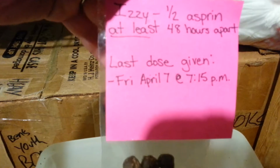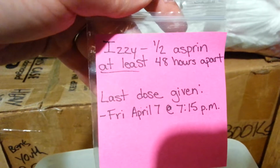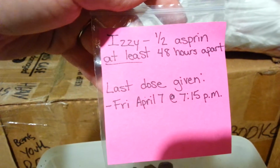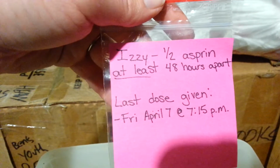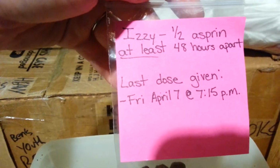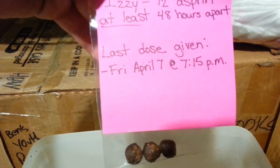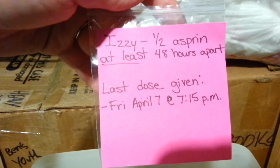The doses really truly need to be at least 48 hours apart, because any more frequent than that and it is toxic for cats. So if 7:15 p.m. is an inconvenient time on Sunday, it's okay if she doesn't get her next dose until Monday morning at whatever time that is. It's okay if the doses are closer to 72 hours apart. They just can't be less than 48 hours apart. So whatever time you give her the next dose, just make a note of it so that the next person to give it to her makes sure that there's at least 48 hours in between.